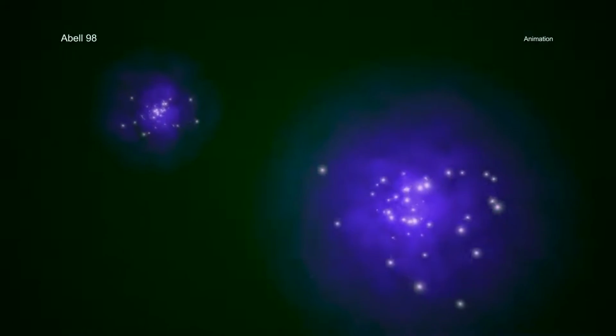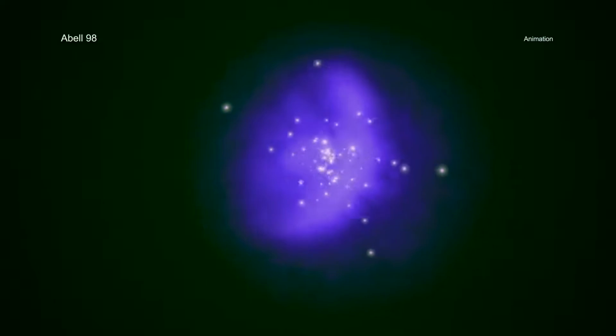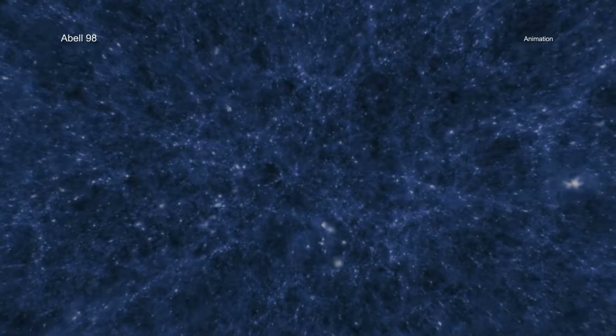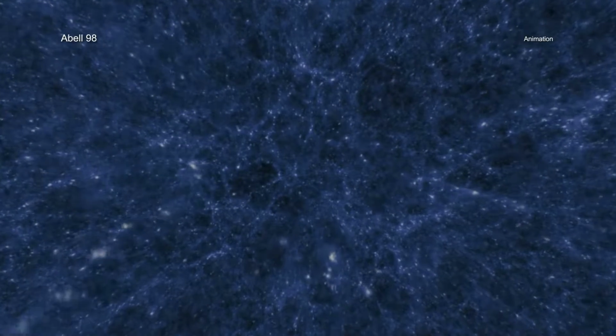The hotter gas in the bridge is likely from gas in the two clusters overlapping with each other. The temperature and density of the cooler gas agree with predictions for the hottest and densest gas in the WHIM. Only a few detections of the WHIM have previously been made.